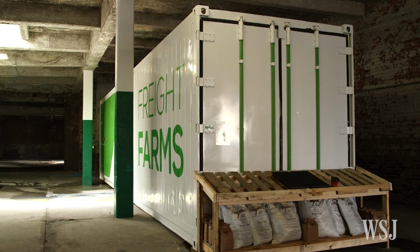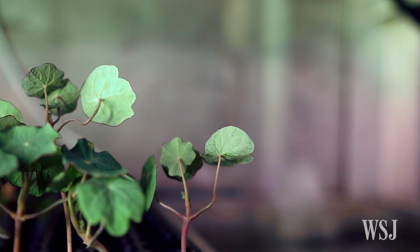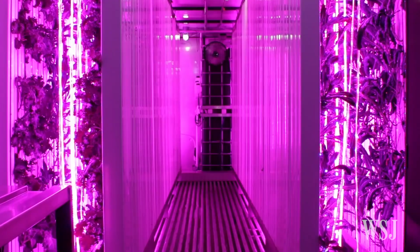Each container costs $80,000 to purchase and approximately $1,000 a month to operate, not including land rental. It's designed to be predictable. Some farms run on as little as 10 gallons of water and 8 kilowatt hours of energy a day, only about 2.5 times the energy consumption of a typical American home.